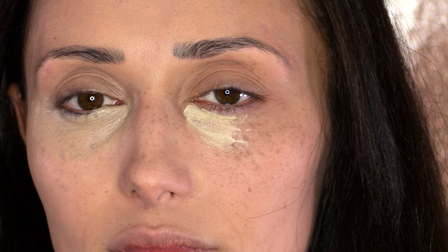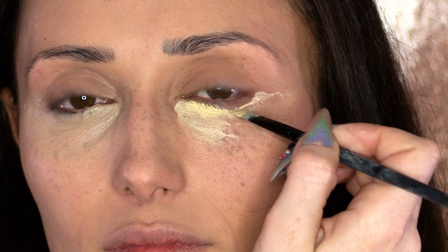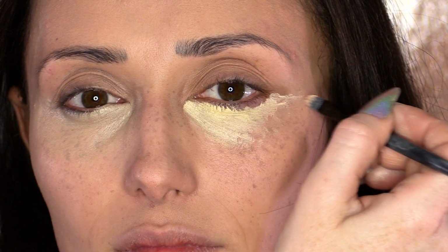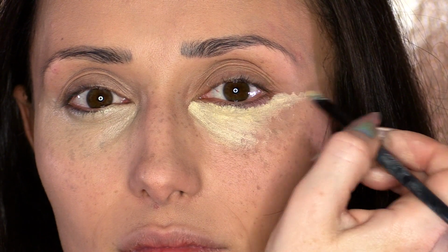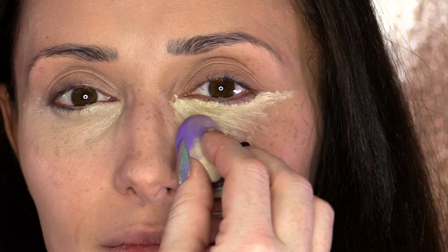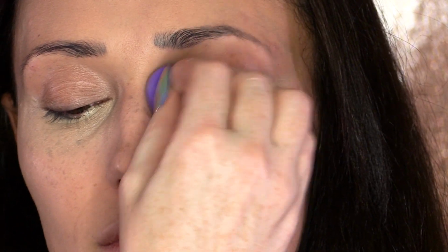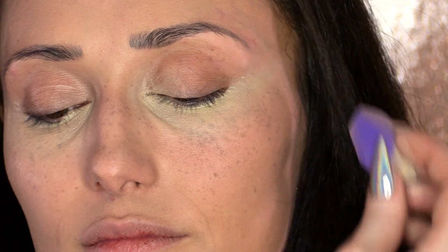Kaylee's now awake! Awesome. I'm going to show you how you can do it with a brush as well. So sometimes I like to apply with a brush and then blend with the sponge. So I'm going to get the concealer right underneath. And I'll do that angel wing shape that I normally do whenever I'm concealing under the eye. Then I'm going to take the beauty blender and blend that under, going all the way out to the side.